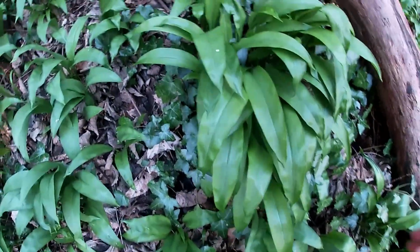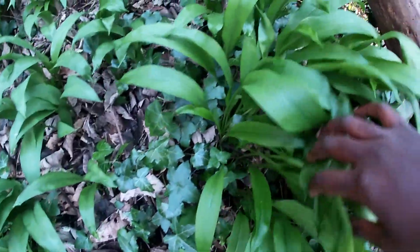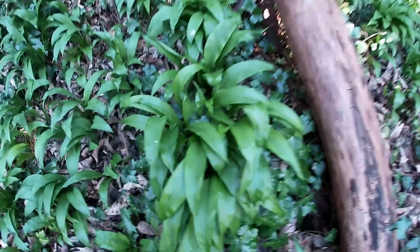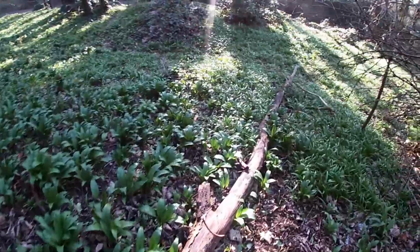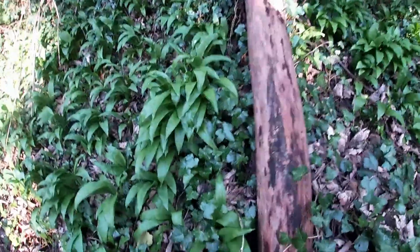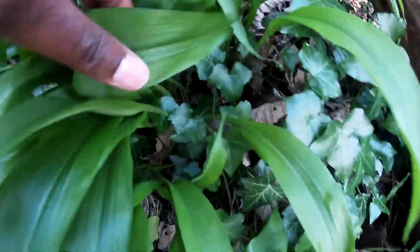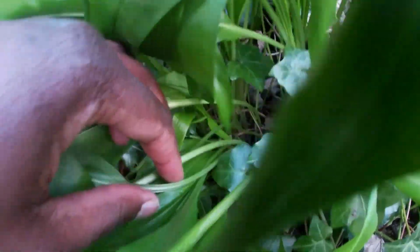Yep. Here we've got some nice ones. These ones are a bit larger, but still quite small compared to the size that they can reach. These ones now, as you can see, have reached a nice edible size. Yep. And it'll still get larger than this. Wait, let me check again. The stems, nice and healthy.